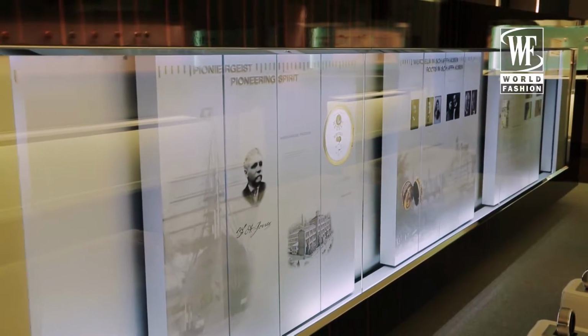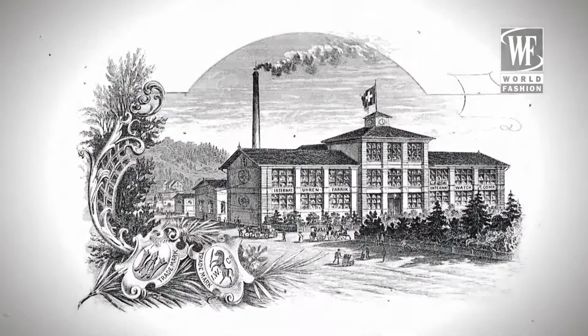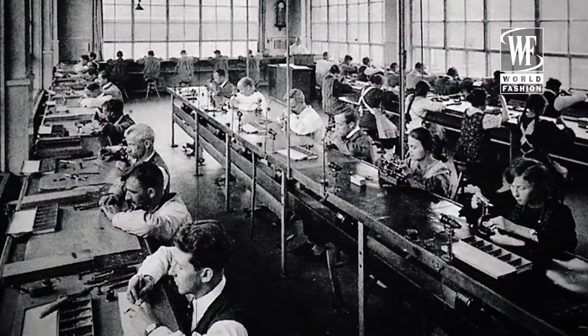IWC headquarters is really based and located at the original, I would call it, birthplace of IWC Schaffhausen. In the year 1868, American young businessman, startup businessman, Mr. Florentine Ariosto Jones, came to Switzerland, to Schaffhausen, because of these very good conditions of the place here and founded IWC.